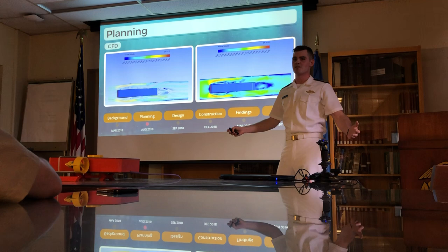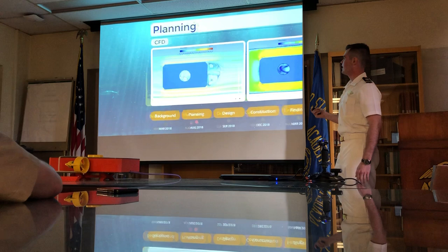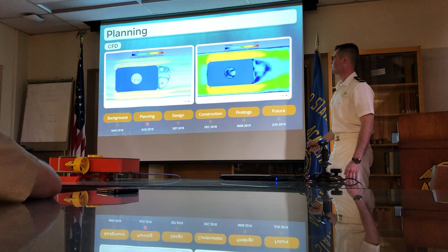And then here's another one that's a streamline, and then the contour, so you can see the fluid flow there, red being the fastest flow. And here's another view from the top, vortices forming again in the back, and then the contour. Really cool tool to visualize what the flow is going to look like.